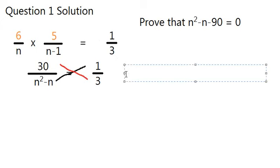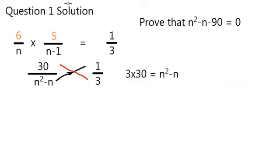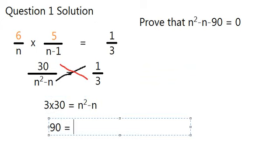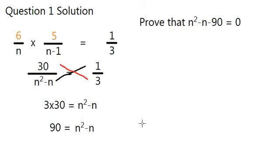This is the cross, and that is the method of doing equations. And you can basically draw that 3 times 30 is equal to 1 times n squared minus n, which is n squared minus n. So now we have yet another equation from this rearranging. This equation is much easier to understand, is it? So what you can do is now to get 3 times 30 equals 90, and we can subtract both sides by 90.